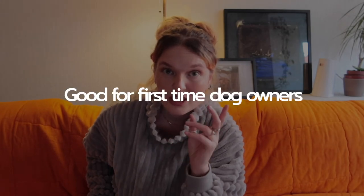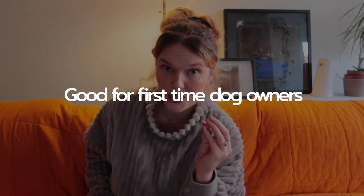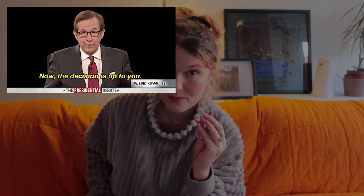As our last true and false about the Pharaoh Hound, according to us, I think we have the most important aspect. It says here on the website, good for first-time dog owners. And I think that's a really important aspect when you think about getting a dog and you're looking at these breed characteristics and what would suit you and what kind of breed you should have.